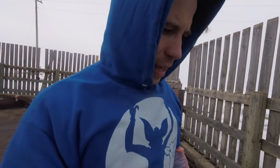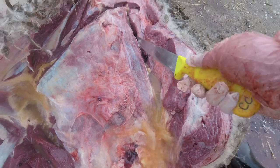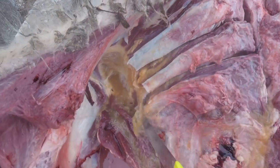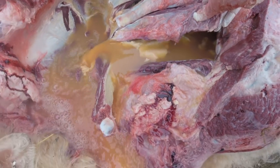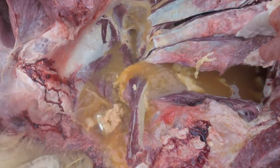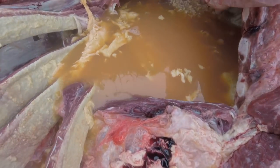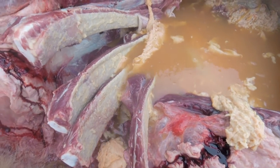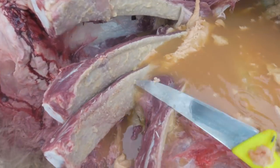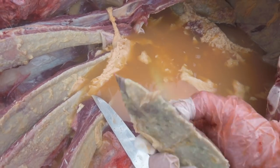Got them all cut up here. I'll show you this guy. I wish I had my GoPro on me when I cut into him, but it'll still be pretty spectacular. Just tons of pleural effusion. Look at all those clots of fibrin. I think that might be a chunk lung. Oh yeah. So a severe chronic pneumonia with a pleuritis, all that pleural effusion. That's probably a mixed infection there.